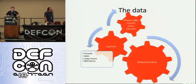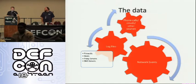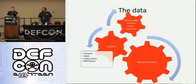What is all the stuff you're looking at? What is a security operations center seeing? You've got phone calls, emails, users, people talking to you, maybe even letters. Someone threatens someone. You've got log files from firewalls, hosts, proxy servers, DNS servers, web servers, and network events. These are the things that you just kind of churn through, and you look at them and see what's going on.